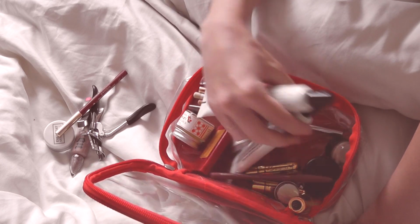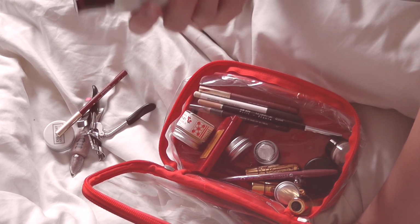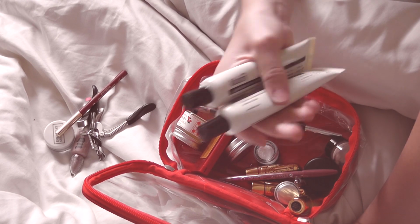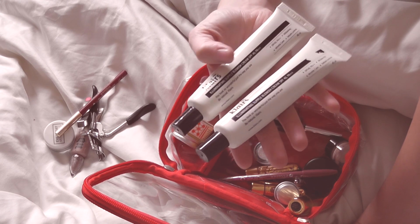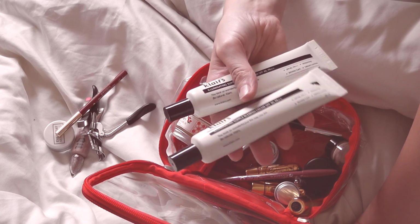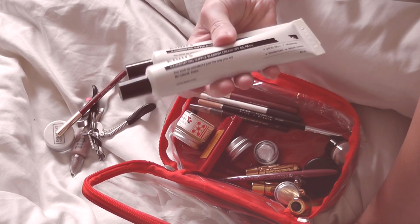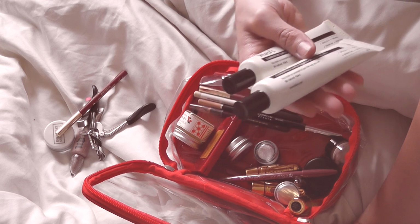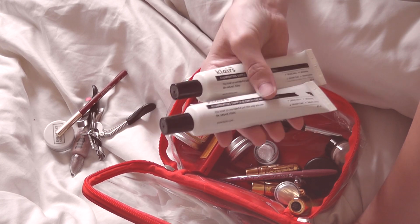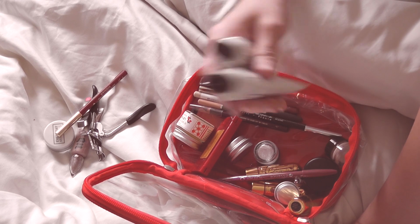I actually have two of these because when I use these, I use them in style and I go through it very, very quickly. So these I have two of, though at some point I think what I'd like to do is replace them with a powder or just something that doesn't come in a plastic tube. Whether that's going to be possible or not is an entirely different matter, but that's the plan. Finish these up and then try and find a non-plastic alternative.